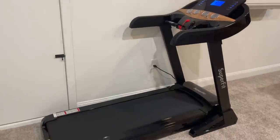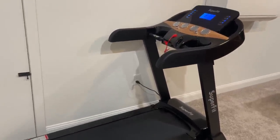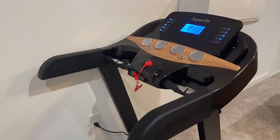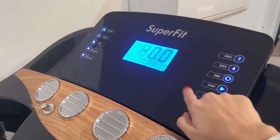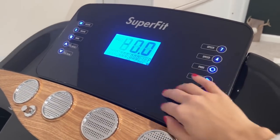And I feel like it's not too big, but it's not too small. So it will fit in kind of a smaller space. So I don't feel like it's just this treadmill taking up all this room. Then I love the touchscreen features. It just looks so sleek and nice.